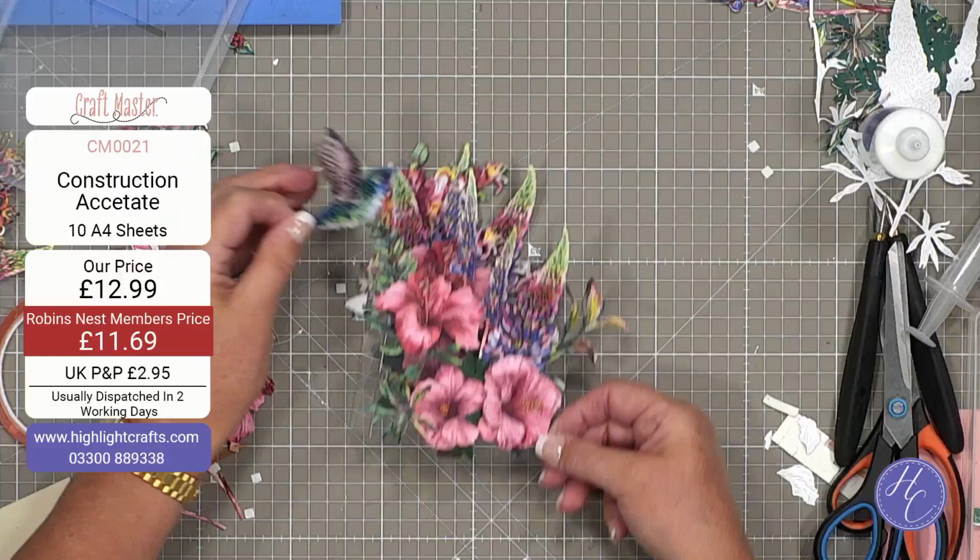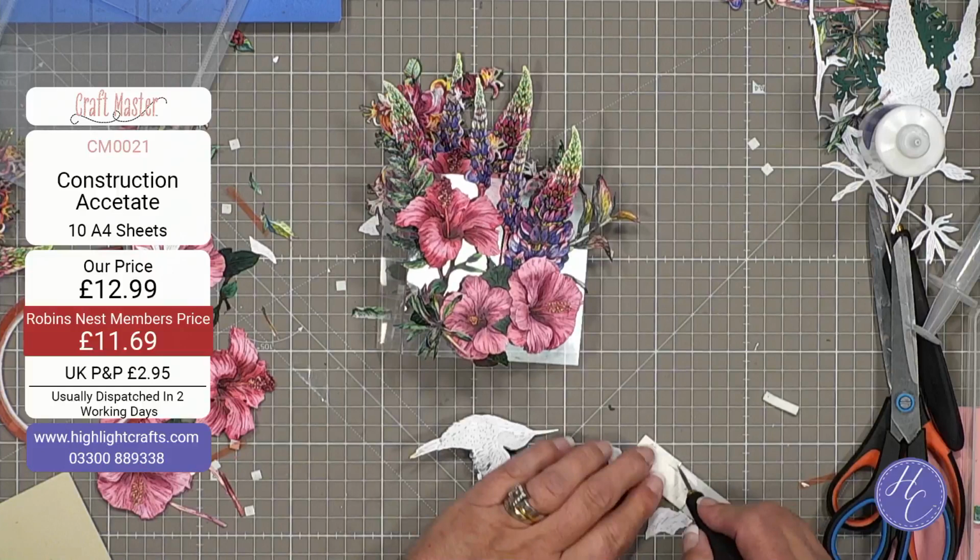So he needs a foam pad on the back, because I don't want him too close to the flower. I could stick him straight onto there, but I don't want that to happen.